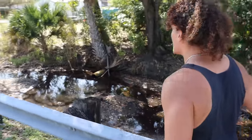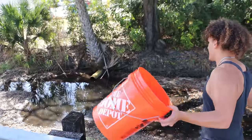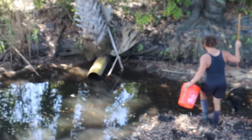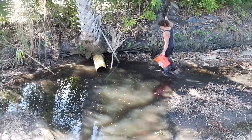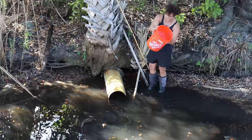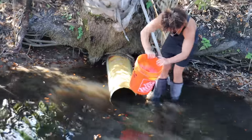Oh, I think I see a fish down there. I just saw some water move. Hold up. All right, we got to get this in there ASAP. There we go. Oh, straight over the creek. And it looks like it's going to be the perfect size for this bucket. I'm able to just slide this bucket straight in there. And then hopefully whatever fish could be in this creek won't be able to escape.